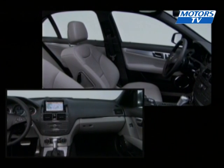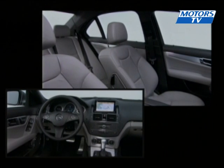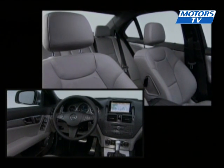You can also take advantage of this pack in the interior, which is just fine despite some of the materials chosen seem to be just a bit out of place. But the ergonomics are well thought out and there's plenty of room for passengers in the back.